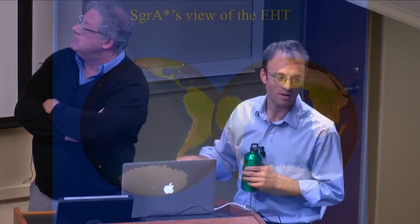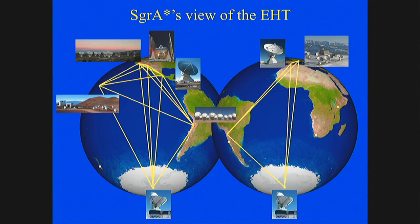The other thing, if you don't mind, just looking at one of your early diagrams, it looks like you really need a station in New Zealand. Is there a need or any want of that? You mean the one that showed all the baselines? Just qualitatively, it looked like that was, yeah, there you go. If we had one there.